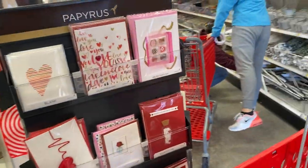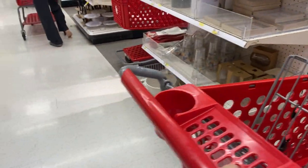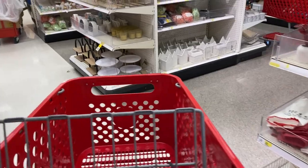It's super crowded in here right now. It is just so crowded. Oh, where is she going?